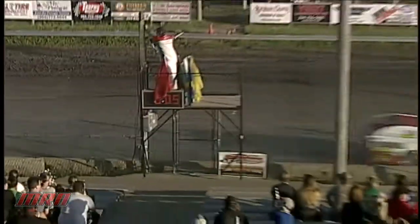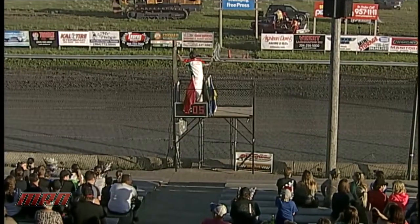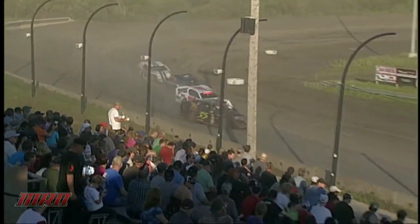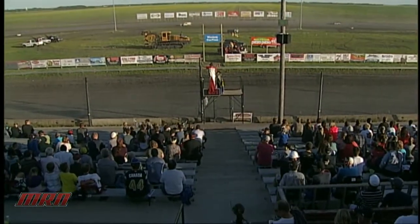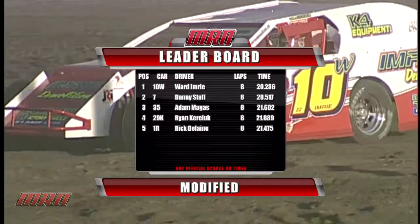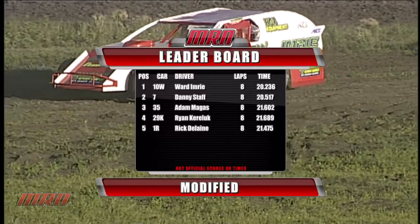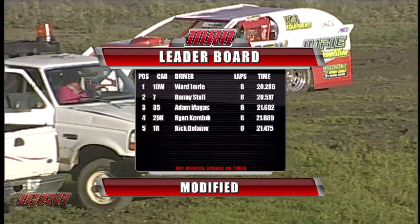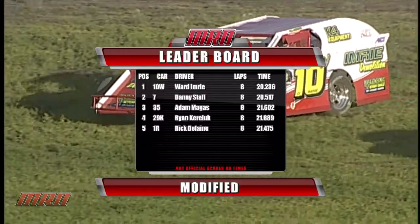Ward Emery with the comfortable win in this one. Picks up the victory. Danny Staff in 2nd spot, but here it is for 3rd. It's tight. Adam Magus squeaks out the 3rd spot. The 29 of Ryan Karalik ends up in 4th, followed by what looks to be the number 1 of Rick Delane in the 5th spot. And there you have it. Ward Emery with his heat win tonight.